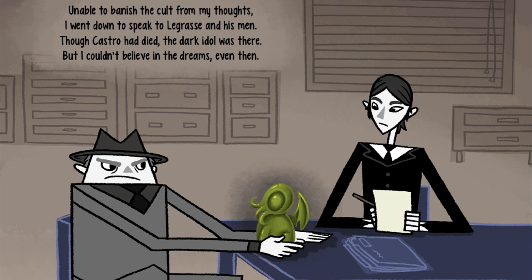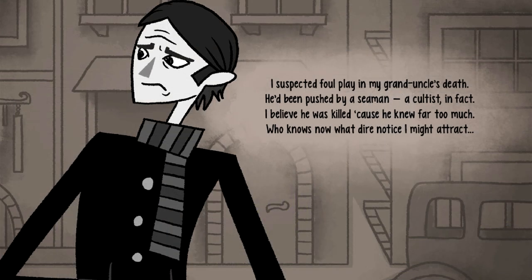Unable to banish the cult from my thoughts, I went down to speak to Legrasse and his men. Though Castro had died, the dark idol was there, but I couldn't believe in the dreams, even then. I suspected foul play in my granduncle's death. He'd been pushed by a seaman, a cultist, in fact. I believe he was killed because he knew far too much. Who knows now what dire notice I might attract?